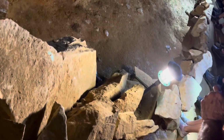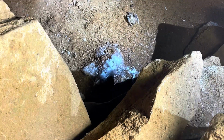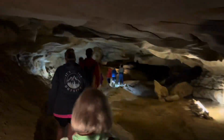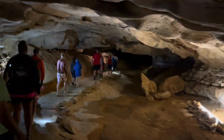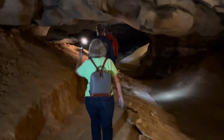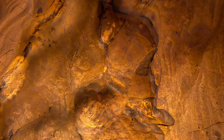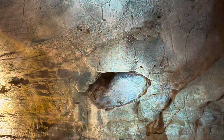The white stuff. It looks like tiny needles. Yeah. It's epsomite, which is turned into Epsom salt. And we also saw a dead bat down there by the epsomite. This little guy on the wall was called the Easter Bunny because it looked like a bunny.